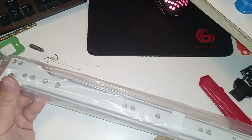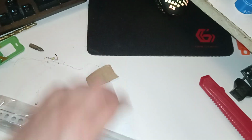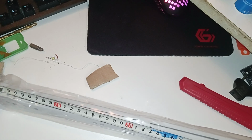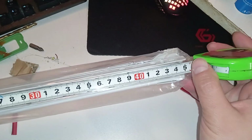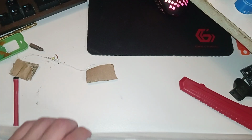And this one has no writing on it. That's odd. The other ones had. So maybe they sent me a different brand last time for the same product code on the website. So yeah, let's start measuring here. As you can see, 45. So this is what they should have sent me last time.